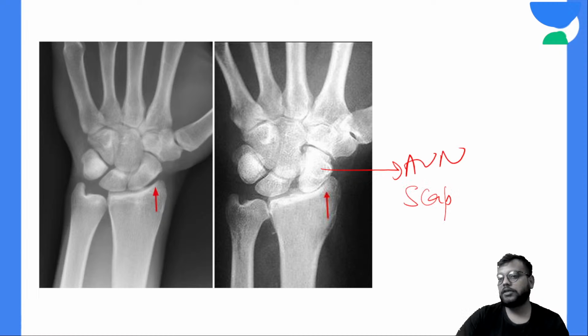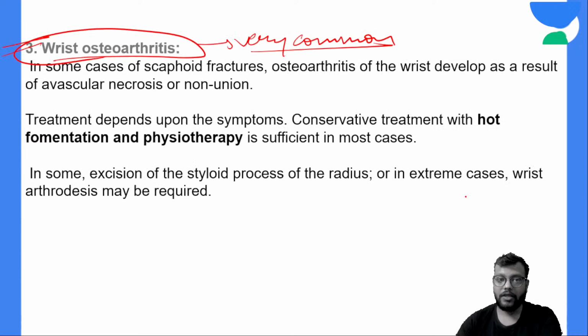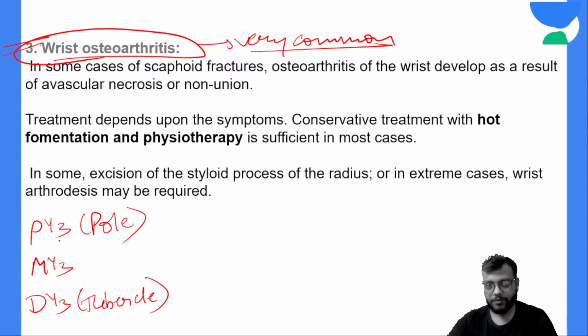Okay, now as I've told you many times, the scaphoid has three parts. There are three parts of the scaphoid: proximal 1/3, the middle 1/3, and the distal 1/3. Proximal 1/3 is called your pole, distal 1/3 is called your tubercle, and middle 1/3, and to be more specific, the junction between the proximal and the middle 1/3 is called your waist.